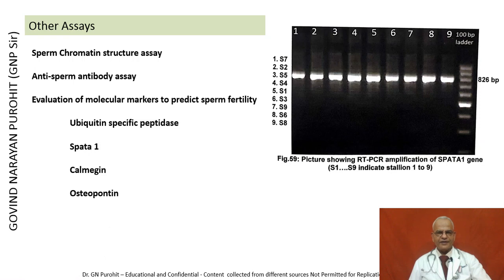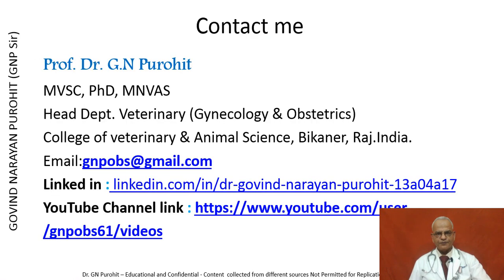Friends, in spite of a lot of tests available to predict the potential fertility of the bull spermatozoa and spermatozoa from other species, the routinely used tests include sperm motility, sperm concentration, and sperm morphological abnormalities.